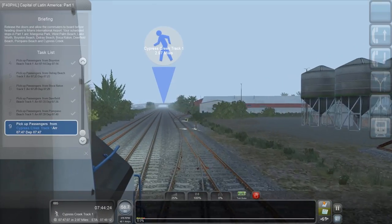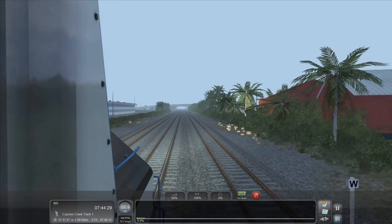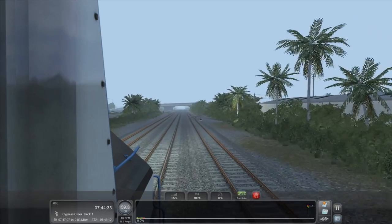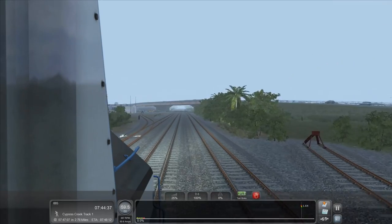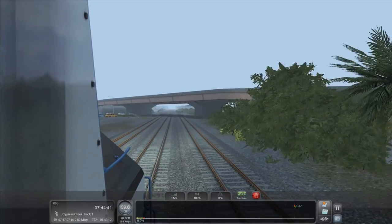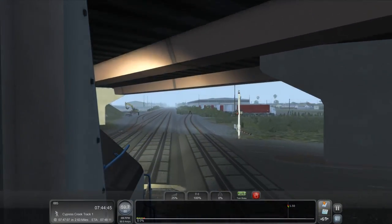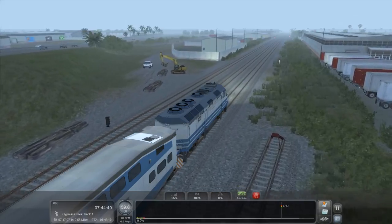Three miles to Cypress Creek. Speed up, see if I can recover a bit of time. I've got to be so careful here. ETA 747, sorry, ETA 748. Yeah, I think we're done. There's no way I can recover that.